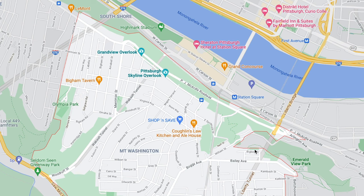Mount Washington is a beautiful place. It has an A- rating on niche.com. Let's go take a tour.